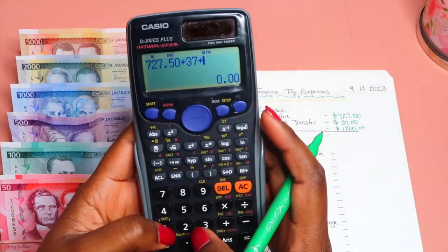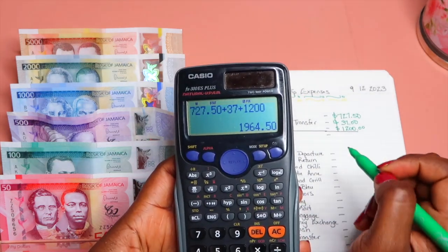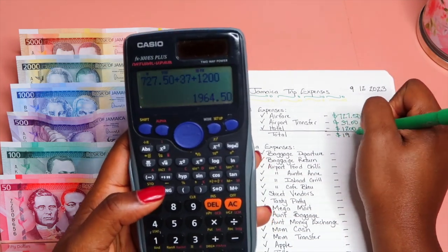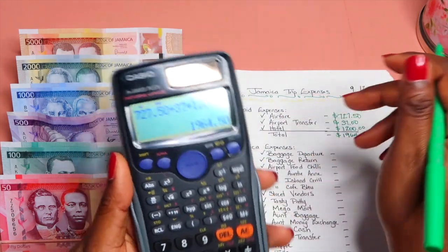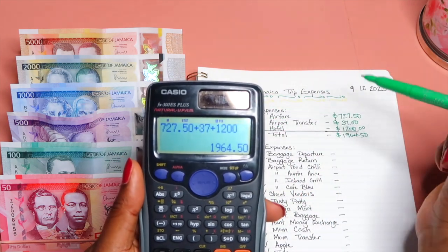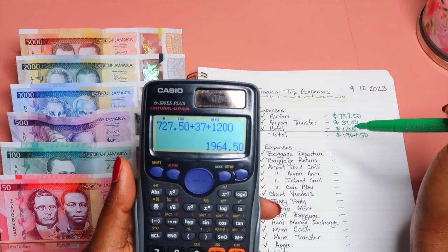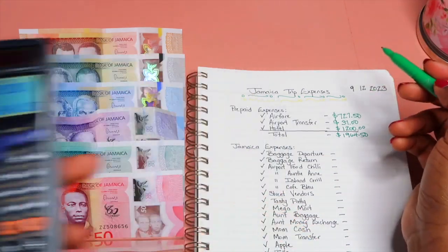$727.50 plus $37 plus $1,200. So prepaid before I even set foot in Jamaica is $1,964.50. That is what your girl had to pay. All of this had either come out of my bank account or was on my credit card already. The airfare and the airport transportation were already on my credit card, and then we paid the $1,200. My aunt put it on her credit card, and I paid her the $1,200, which was my portion.